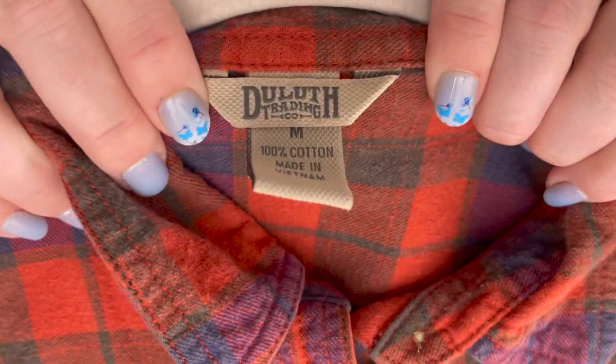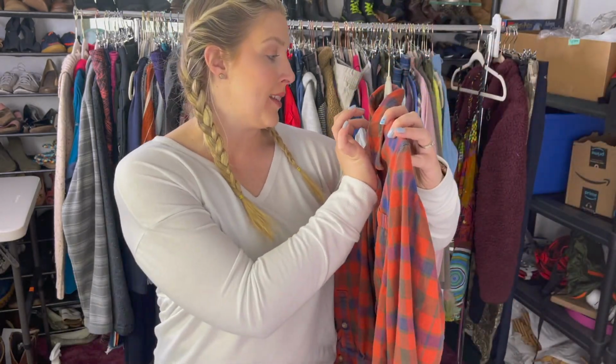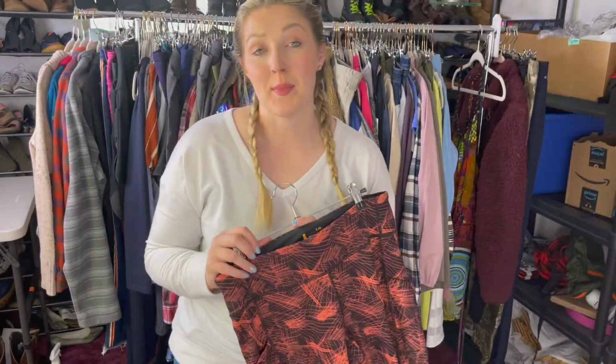This is another brand we love to have in our store when it is a good affordable price. It is Duluth Trading. It's a really good outdoor brand. This one is a woman's medium. It's a button up.